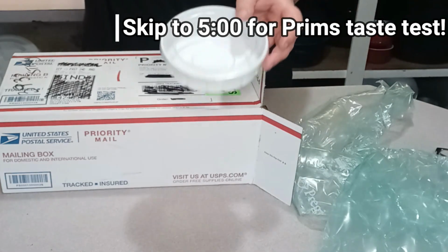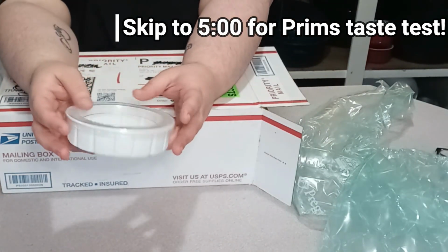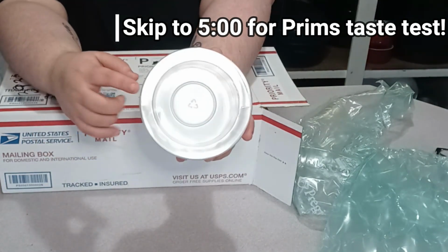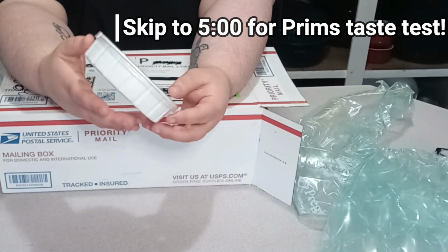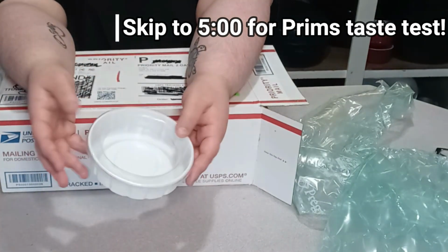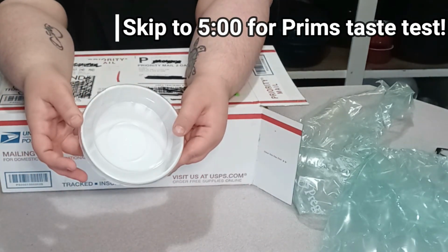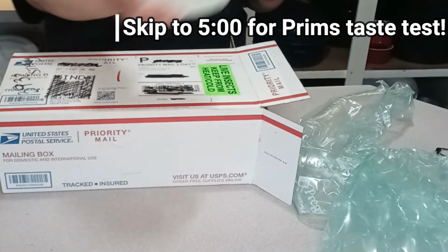So part of the deal was one of these bowls. They are just like escape-proof bowls, which is really nice. Prim doesn't usually eat out of one of these, but I am probably going to use it just for collecting bugs from the feeding bins and stuff like that. But yeah, she normally just tong feeds, honestly, but there's that.